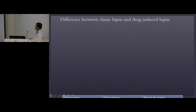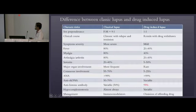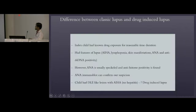There is a certain difference between classical lupus and drug-induced lupus, mostly in the disease severity, the antibody profile, and treatment response. In drug-induced lupus, the disease severity is less in comparison to classical lupus. Mostly, patients are associated with antihistone antibody, and they respond nicely to omission of the offending drug. So in the index child, she had drug exposure for a reasonable time duration with multiple drugs. She presently has a confirmed case of lupus based on the serology and clinical phenotype.